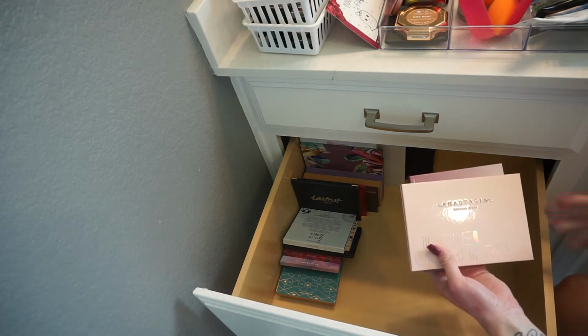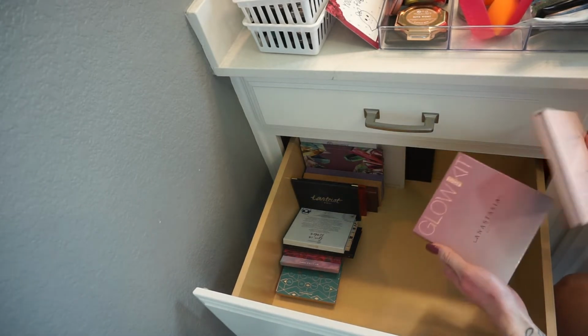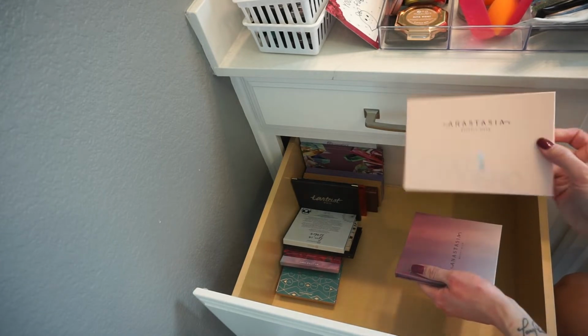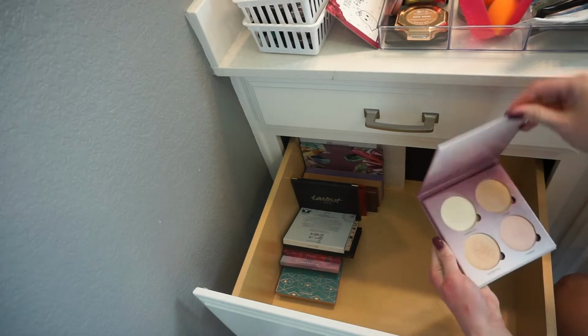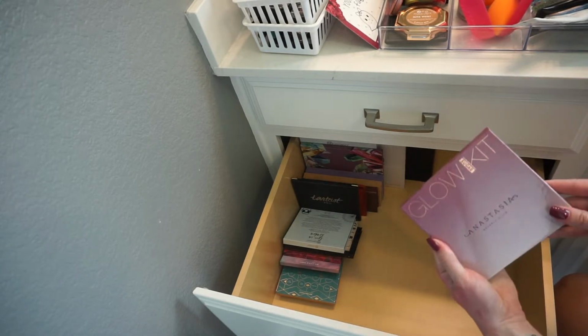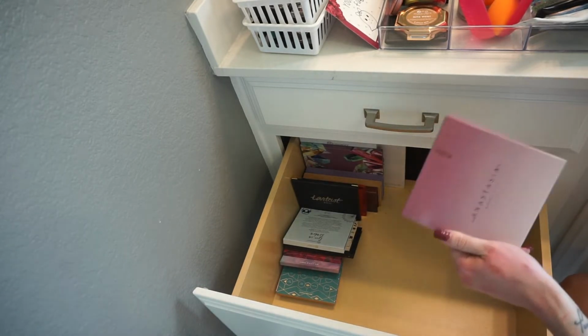I really did a good declutter when we moved, but I know some of these just need to go. I'm definitely keeping my Anastasia Nicole Guerrero Glow Kit and the Sugar Glow Kit as well. I really still like both of these. I just need to make sure I'm using them because I haven't used them much.